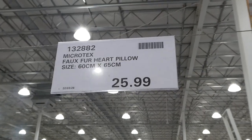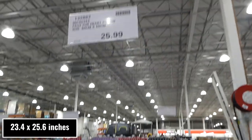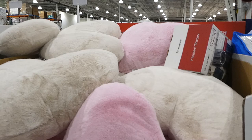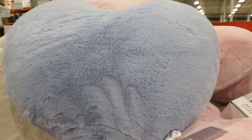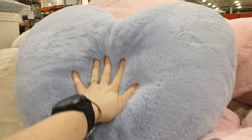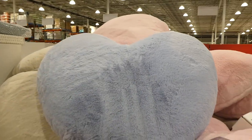Microtex faux fur heart pillow. It's 60 centimeters by 65 centimeters for $26. How nice are these? They have three colors. I'll have to dig out the other one. They come in an almost cream or taupe. There's pink. And then if I can get to it, I like it. And then there's blue. That's so nice. They're really soft, and they're actually quite firm. So it feels like they would stay and wouldn't get all lumpy pretty quickly.